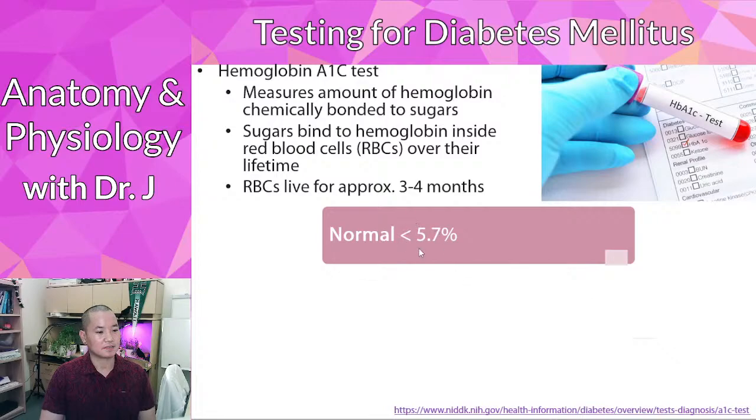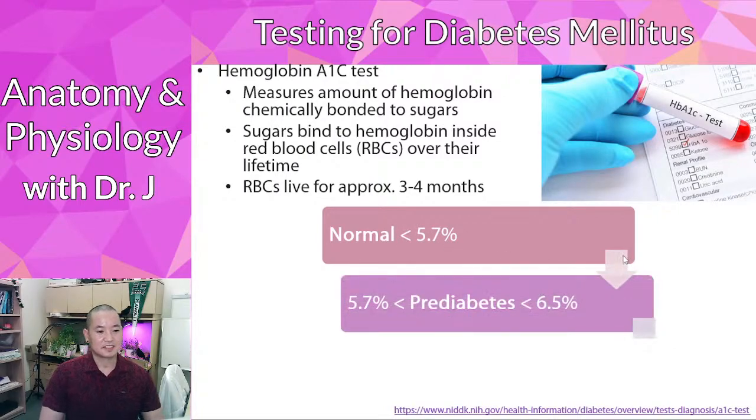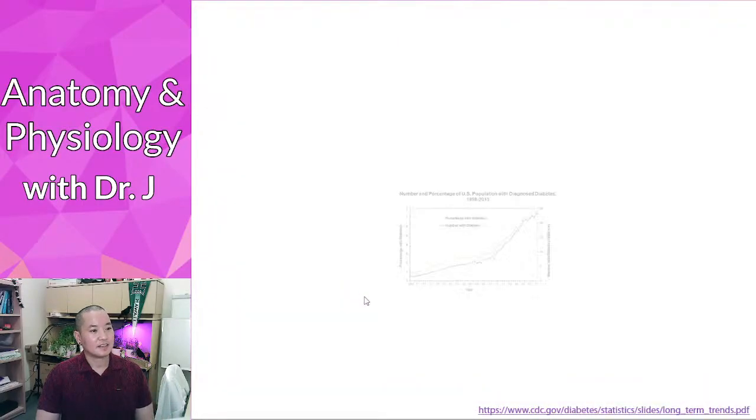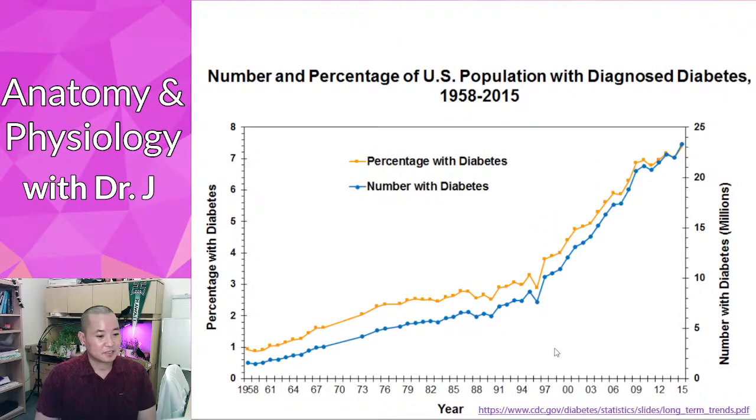So this is the normal level we use for our class. What you notice is that there's a category called pre-diabetes. This is where diabetes screening is very important, because you want to catch it before it goes all the way to diabetes mellitus. If you're at pre-diabetes versus having type 2 diabetes, it's easier to manage at this stage than when your HbA1c and fasting blood glucose get higher and higher. And let's see, here's the trend over time.